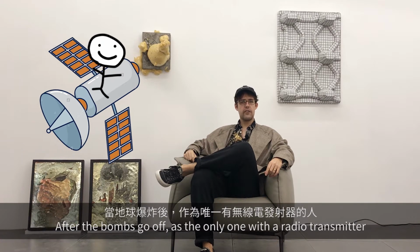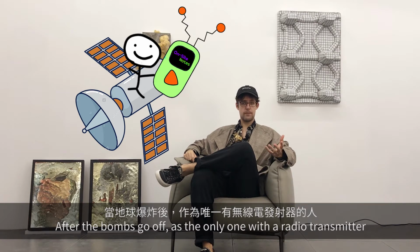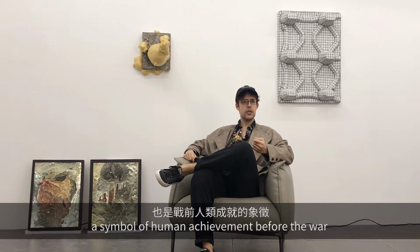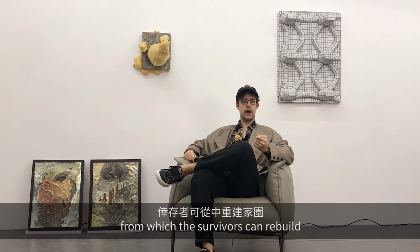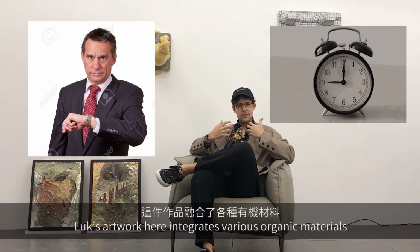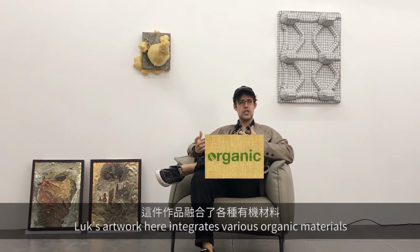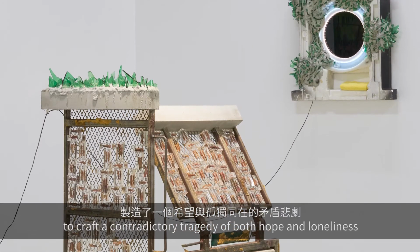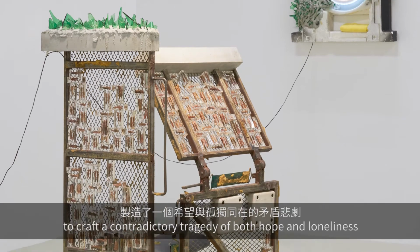After the bombs go off, as the only one with a radio transmitter, he becomes the sole purveyor of knowledge and culture, a symbol of human achievement before the war from which survivors can rebuild. Stimulated by the novel's conceptual underpinnings, Luk's artwork here integrates various organic materials and remnants of human technology to craft a contradictory tragedy of both hope and loneliness.